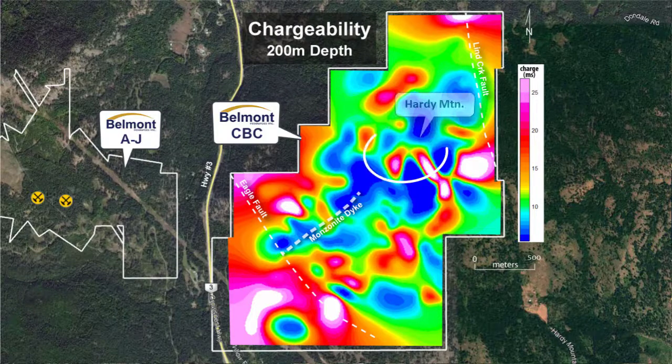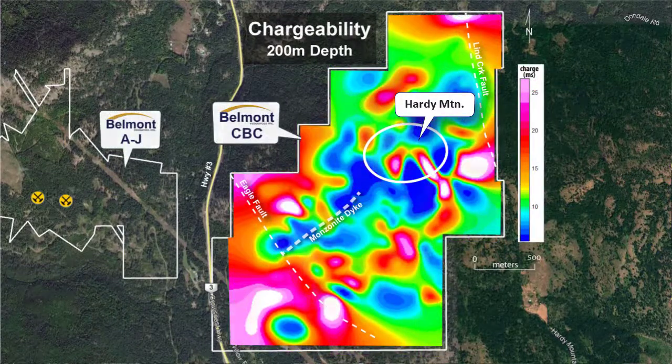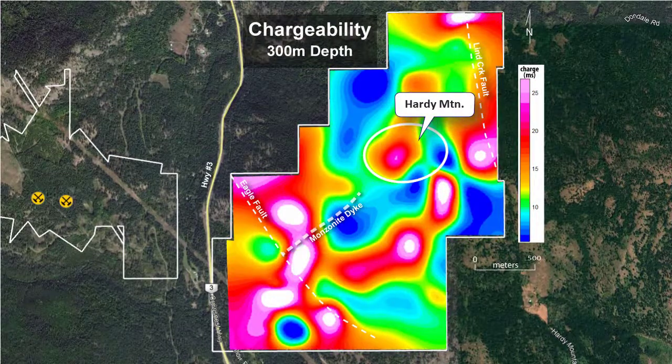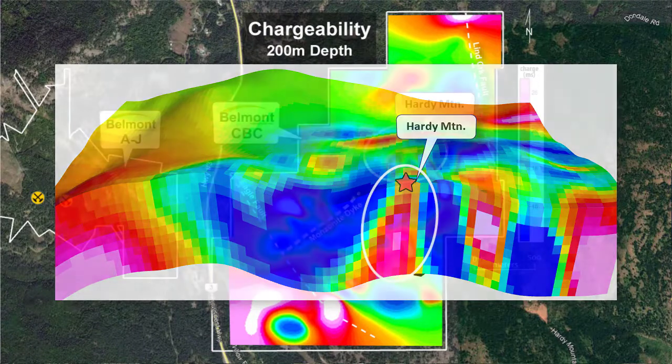Hardy Mountain Zone, a 400-meter-long strong northeast trending chargeability and resistivity high with a corresponding mag low signature located near the Browns and Caledonia showings. The geophysical target extends from surface to the depth limit of the survey, which is approximately 300 meters. Elevated gold and copper values were returned from rock samples at the Browns and Caledonia showings.